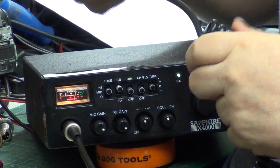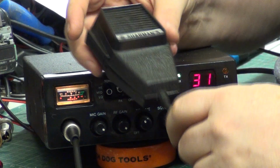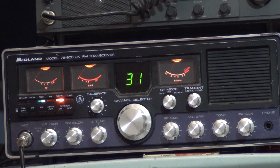That was great. Right, we'll go over to our Midland 76900 base station, see what it sounds like on our standard replacement mic. Tango 21, testing the Sapphire X4000 Cybernet 134 radio into our Midland 76900, also a Cybernet 134 radio, testing 12345, 531 on 4 watts, and with the standard replacement mic. Go to low power 400 milliwatts, this is a hum test. There we go on low power 400 milliwatts and back to full power. Now we're on full power.